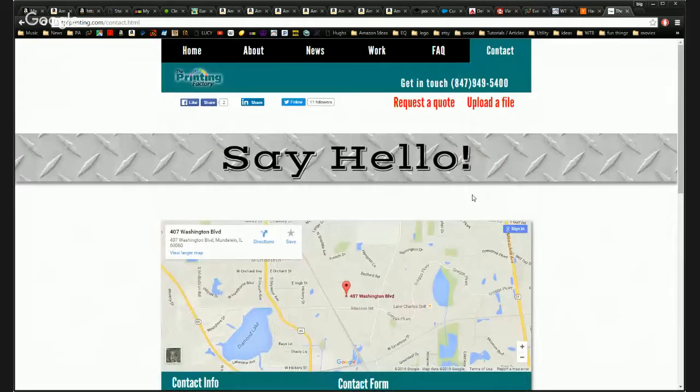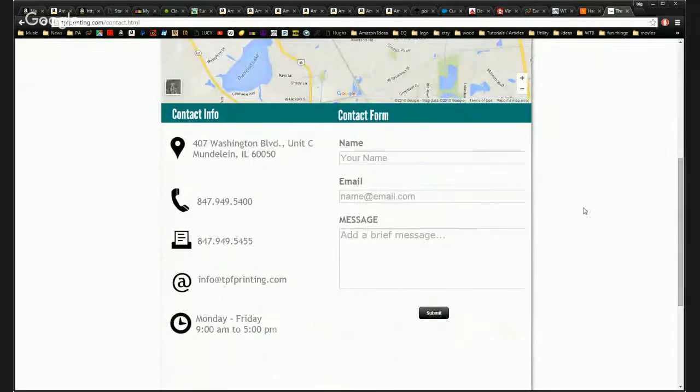Blake, would you scroll back down there? I want to put that on the screen. Okay. So the 407 with the little map pinpoint, the phone, the telephone next to it, the little fax machine. I think that's a really cool way of showing those different items. I'm gonna steal this idea.